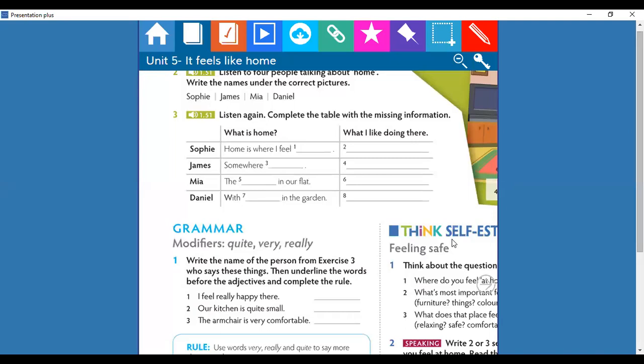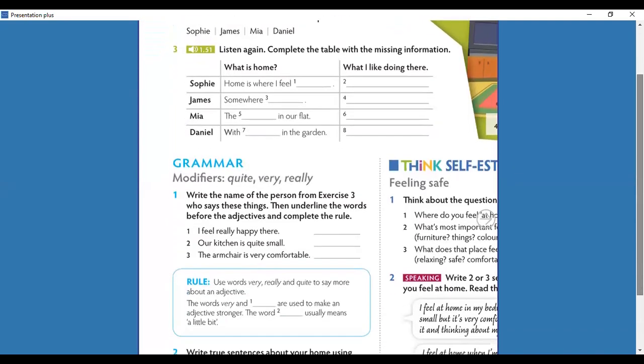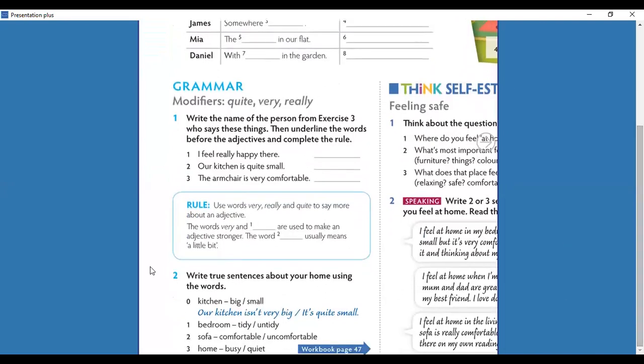So this was just a hint for you to do another task. Back to our book one more time. Please, now it's time for you to complete a rule. I have already presented you some information, and it's going to be easy for you to complete this rule. Use the words very, really, and quite to say more about an adjective. The words very and really are used to make an adjective stronger. The word quite usually means a little bit. You may already guess that the word quite we use here. It was a hint from me.